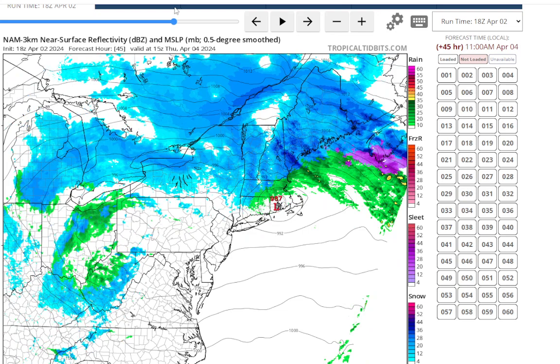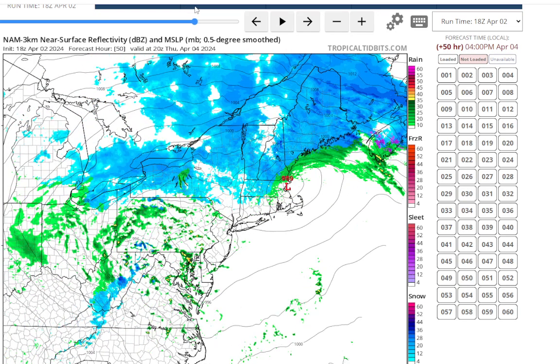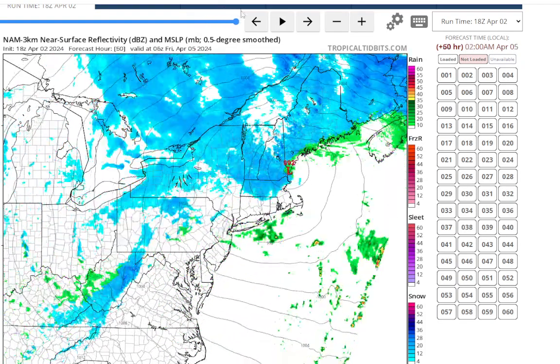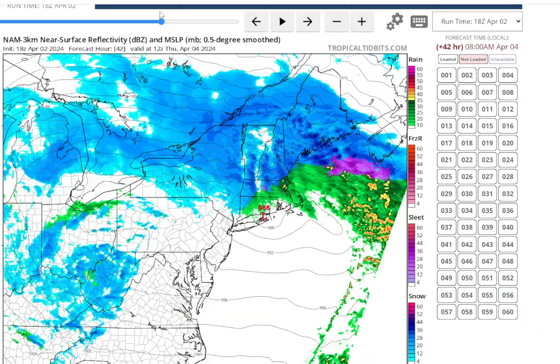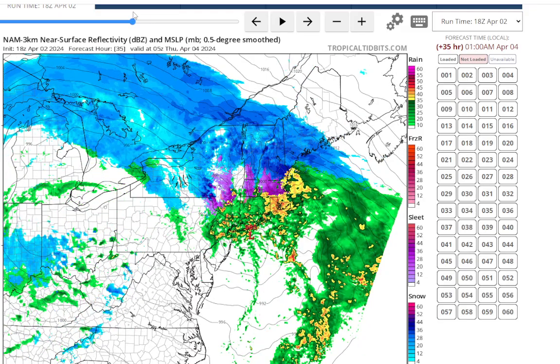And that low center moves up into New England. So Thursday, at least we're mostly dry, but we will have the chance of some showers developing again in the evening behind it in the unstable cyclonic flow. But like I said, I'm not going to really concern myself too much with that right now. You can see this is a deep low too, very deep as well.